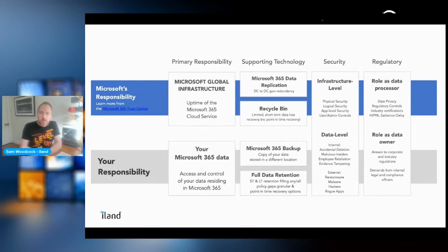They're also supporting you with data replication services between data centers so that your data is spread across multiple regions from a geographical redundancy perspective. They're also providing some limited recycle bin capability, so that if data is deleted, there's a short-term recycle bin that allows you to recover that data when you need it. And they're responsible for the security aspects and the regulatory requirements, from application level security through to physical security as well.